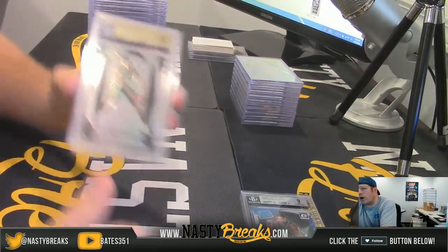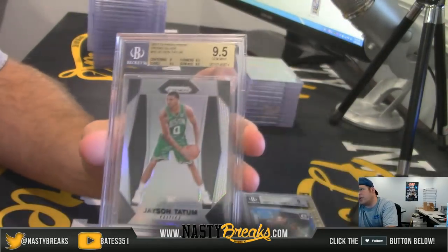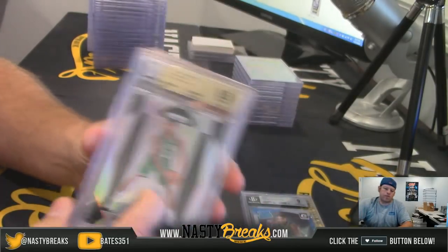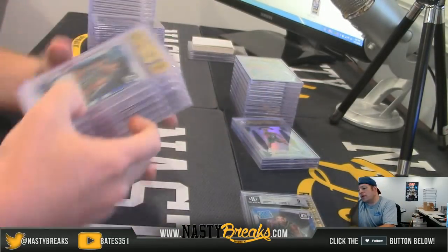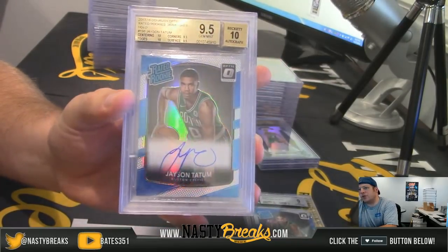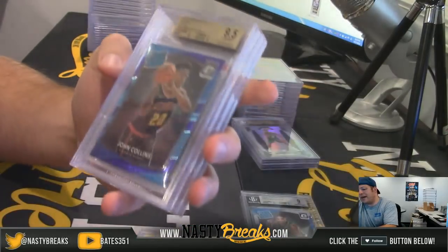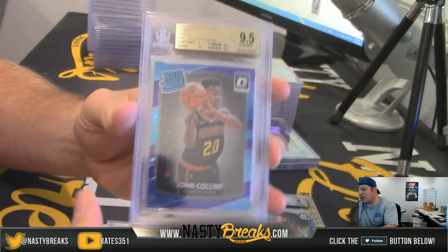And as I mentioned, there are some Prizm in here. I am still grabbing Prizm, guys. We got a 9.5 Tatum Silver times 2. 9.5 Silver auto Tatum. 9.5 Silver auto Tatum. 9.5 Silver auto Tatum. A 9.5 John Collins first off the line.